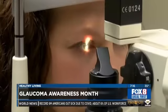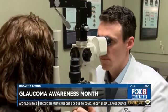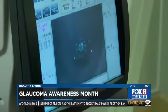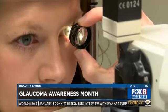So let's talk about glaucoma. What is glaucoma for folks who may not know? Sure. So glaucoma is a group of related eye diseases that all include an increased pressure in the eye because you're not able to drain fluid like you normally would from the eye. And that increased pressure can build up and cause damage to the optic nerve. So if you damage the optic nerve, you're obviously going to have problems with your vision. There's about 3 million people in America that have glaucoma, and about half of them don't even realize that they have it. So, I mean, that's kind of concerning.